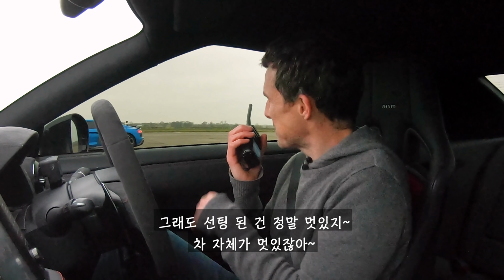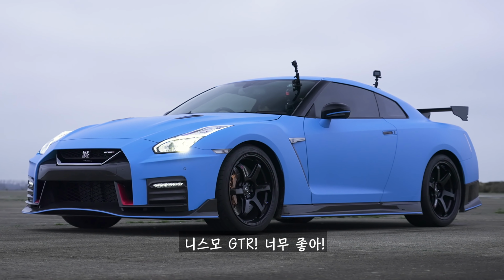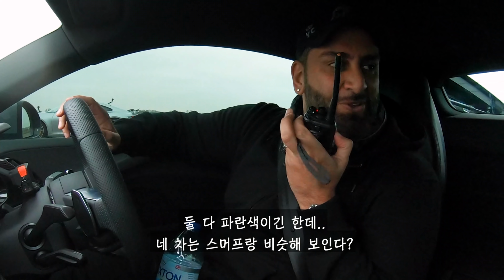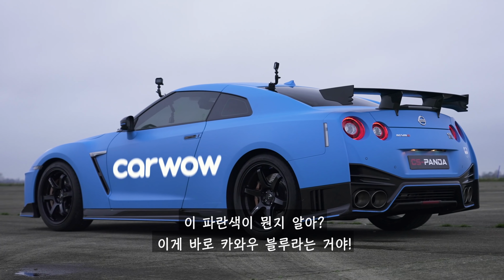Yeah, tinted windows, looks badass, and it is a badass car. Nismo GT-R. Oh yeah. Is it going to beat you and your Audi R8 V10 Performance? I don't know, but what's interesting, we're both in blue cars, but yours looks really Smurf-like. Do you know what this blue is? It's pretty much carwow blue.